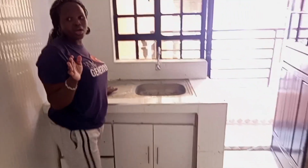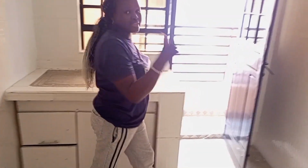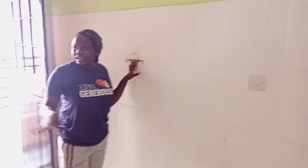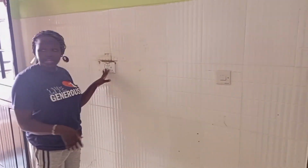So these are still new houses, by the way. And the kitchen is so big. As you come this side, you can put your appliances wherever. The sockets are all over. There are some sockets here, and some there. And this place is so big. And then you have a balcony. Let me come and show you.